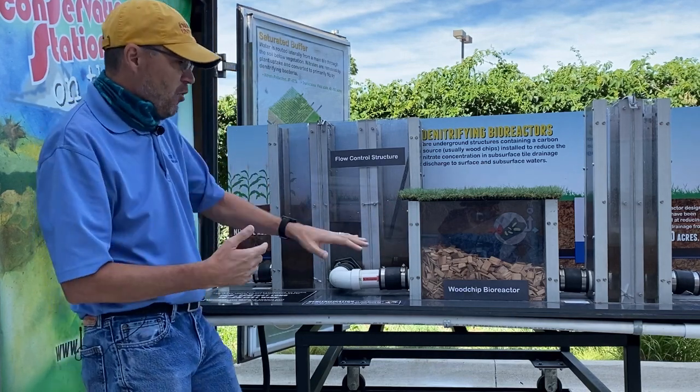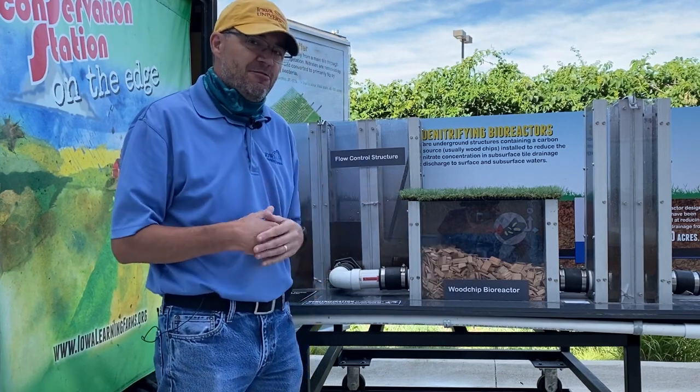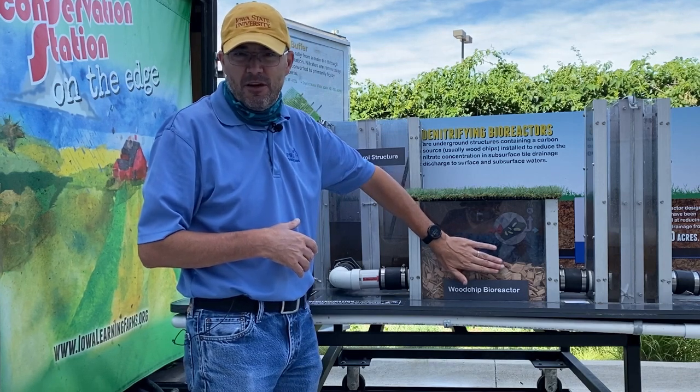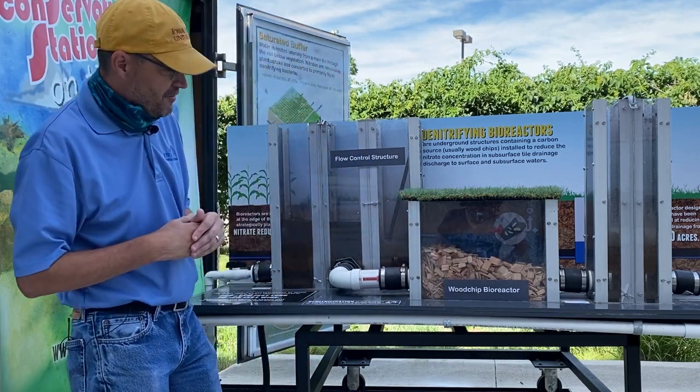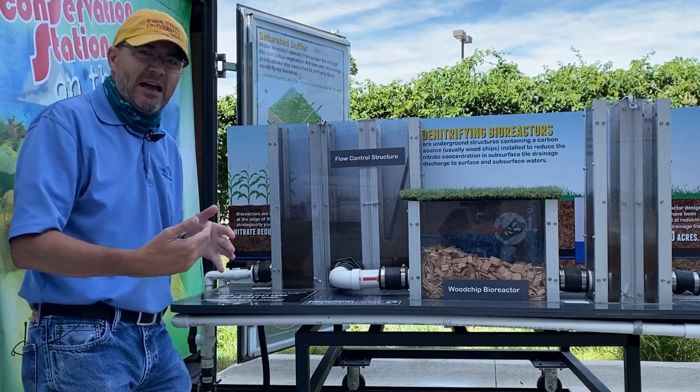And then at some point in time, we're going to consume the carbon from those wood chips. So it might be 10 or 15 years. We have to come back, excavate that, and probably put new wood chips in there. Now, some folks are looking at different carbon media, like corn cobs. Could be very effective, but may not last as long.